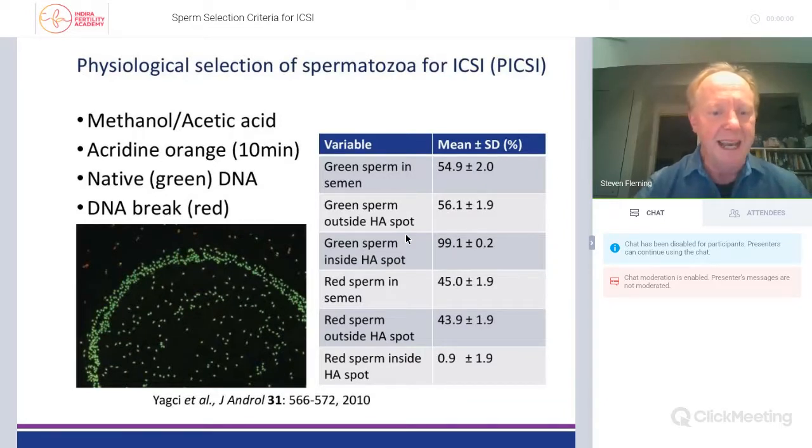the diagram. And here what has been done is that the sperm has been stained with acridine orange, and that undergoes a metachromatic shift in color from green when there's native double-stranded DNA to red when there's single-stranded fragmented DNA. And you can see just by glancing at that image that virtually all the sperm within the drop of hyaluronan are green stained sperm.